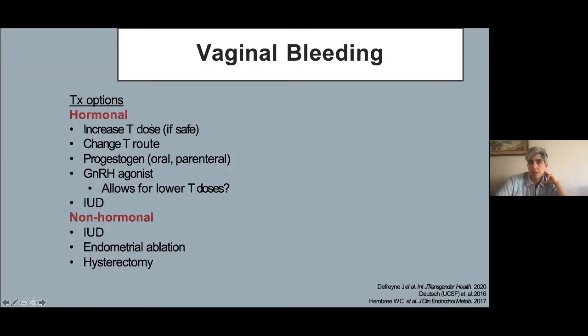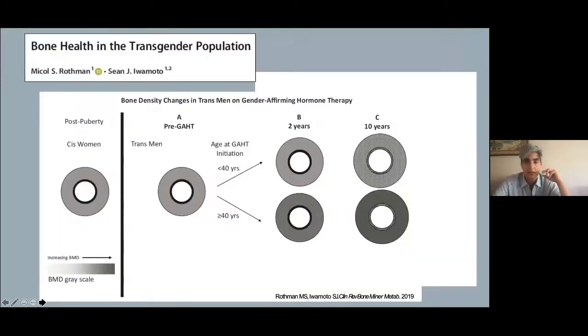So the treatment options are increase the testosterone dose, change the route to IM or sub-Q, progesterone, oral or parenteral even, GnRH agonist. We don't tend to do that. I would refer to endocrine if you were going to go that route, and IUD, but of course IUD can cause some irregular bleeding. And then there's non-hormonal approaches, which often I'll end up getting, if the bleeding doesn't stop, we'll get an ultrasound. They'll often have fibroids, and then they'll end up getting a hysterectomy, usually because they want the hysterectomy as well.